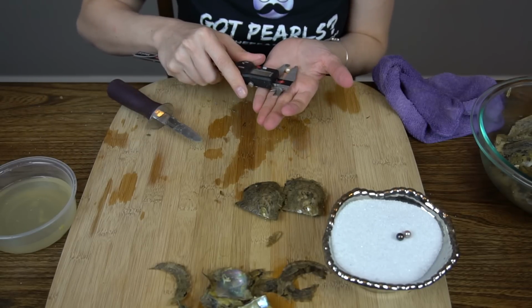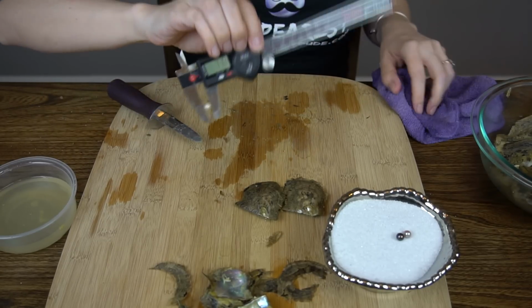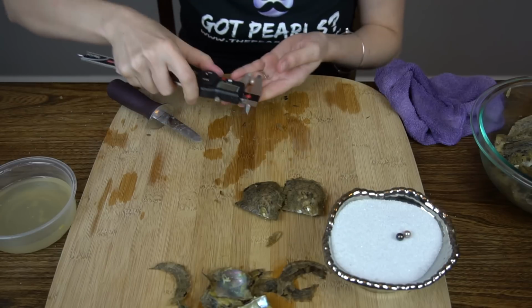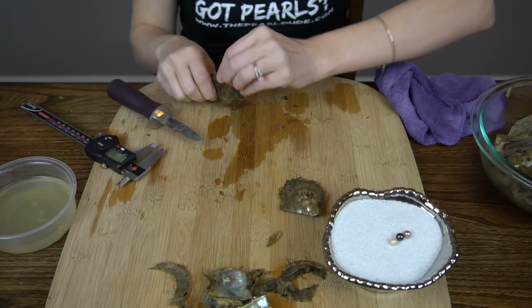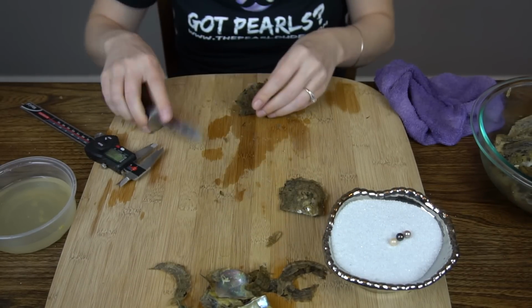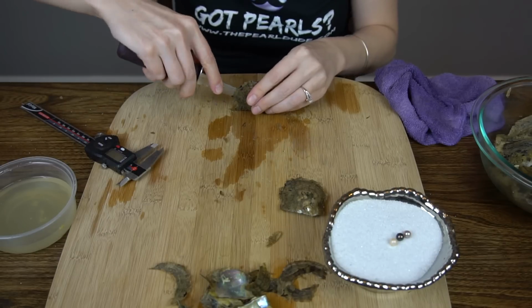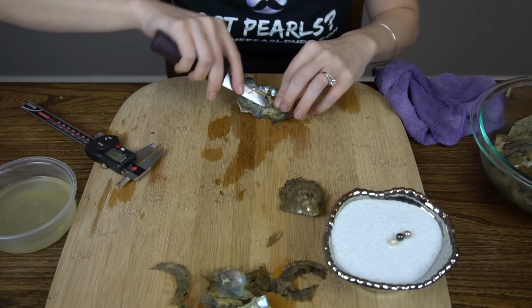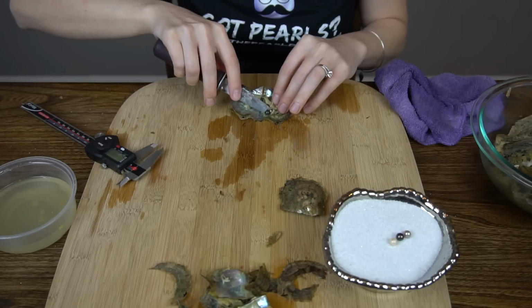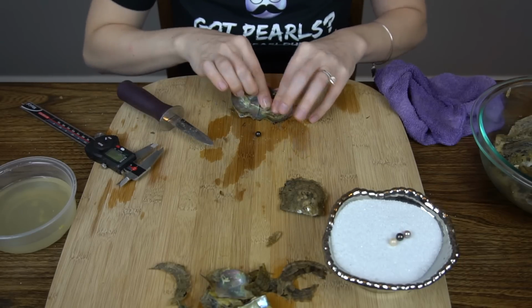All right, yeah, I'm gonna have to clean this one for sure. This is 7.10. It's not quite white. It's got a little bit of a goldish, creamy peach color to it. We have another black. Beautiful.